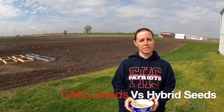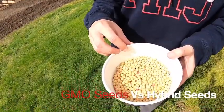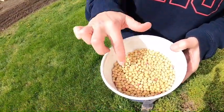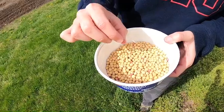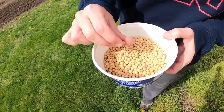All right, everyone, so next thing I'm going to talk to you about real quick are GMOs and hybrid seeds. So in the bucket here, I found some of Dad's soybeans, and the plain colored ones are simply regular soybeans that you would plant in the ground. You'll also see some of these pink ones in here. So these have been coated, and I like this one here because you can see this as a shell.